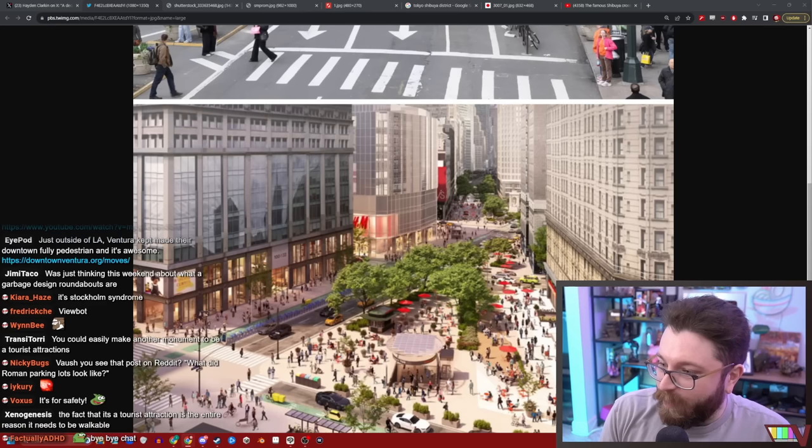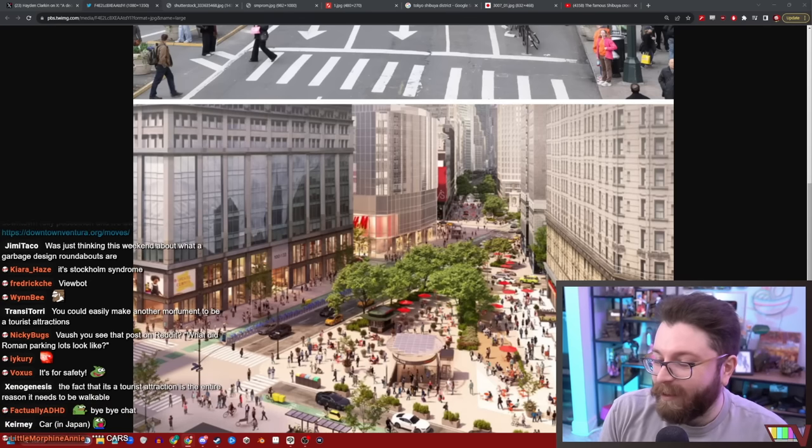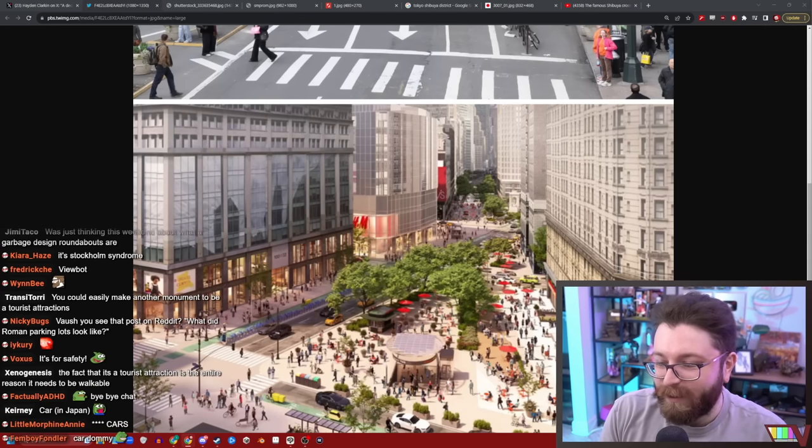You see that post on Reddit, what did Roman parking lots look like? Very high quality concrete is what they looked like.